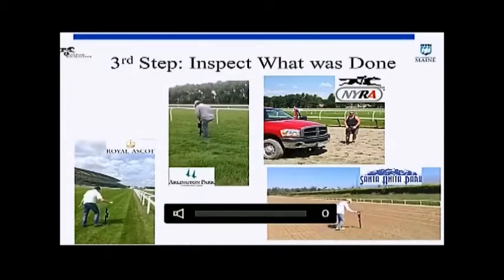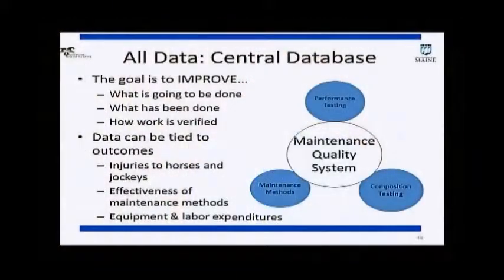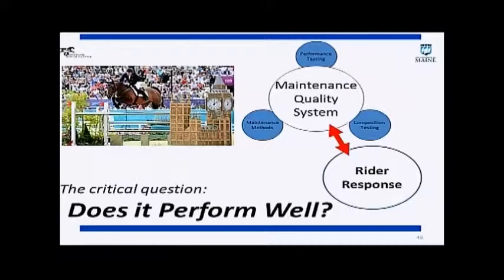As we move forward with these then, this data also is mapped and goes directly into the database. So what are we doing? We're pulling the information together in a way that we can compare day to day, we can compare to outcomes. And then the maintenance quality system is the combined database. The goal is to improve what is going to be done, what has been done, what is verified. Then we look at the outcomes: injuries to jockeys and horses, effectiveness of maintenance methods, and even expenditures, because there are some unnecessary expenditures.